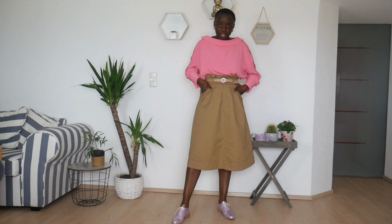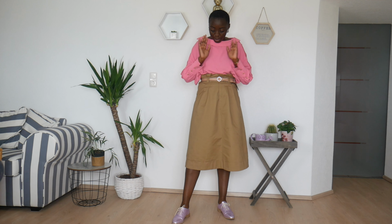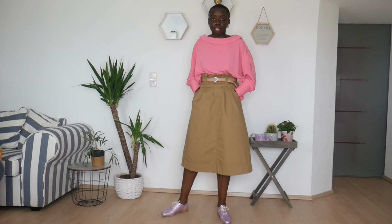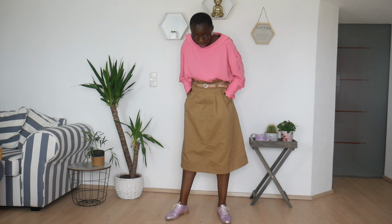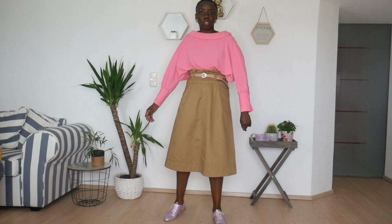So guys, today is Tuesday and I am still wearing the same skirt. This is a little bit hard for me, and it has only been 2 days, but I'm just going to continue to have a little bit of fun with this skirt, and you'll see how I can style it the whole week. And that's why I styled it with pink today, because I feel like pink and beige or brown work well together. So I added this pink blouse.